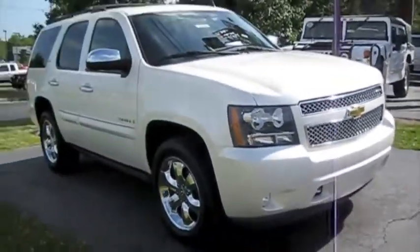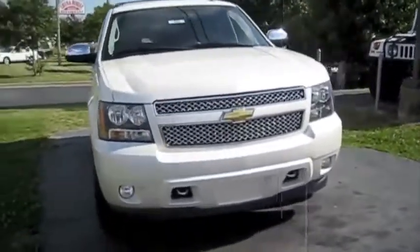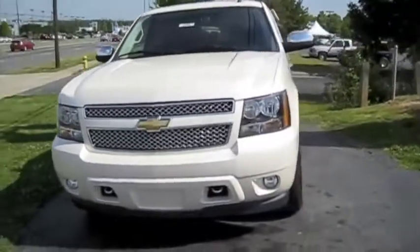Alright guys, hope you enjoyed the tour of the 2008 Tahoe. Definitely one of the nicer Tahoes I've ever seen. Very nice vehicle.